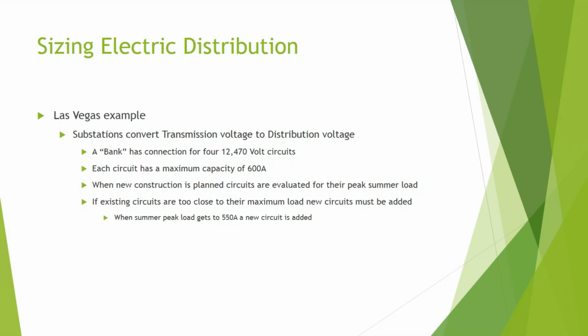The typical bank here has connection for 4 12-470 volt circuits. So we've got that 138,000 coming into the bank, and then that's being distributed out on 4 12-470 volt circuits that have a maximum capacity of 600 amps. So when we start to look at new construction or expanding capacity within an area, the planned circuits are evaluated for their peak summer load. So they'll look at each circuit, go back and look at the history of the peak demand on that circuit and look at how close it's getting to that 600 amps.